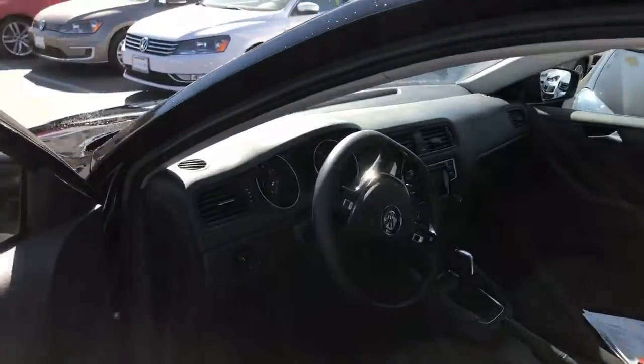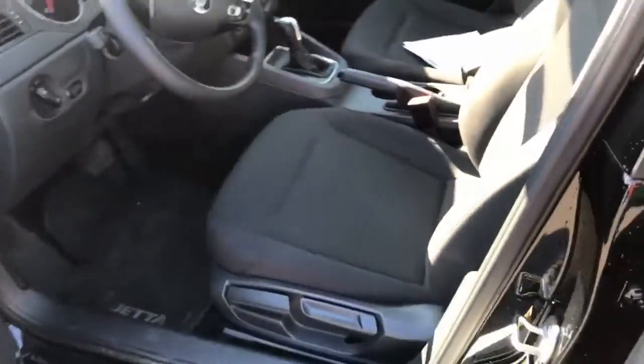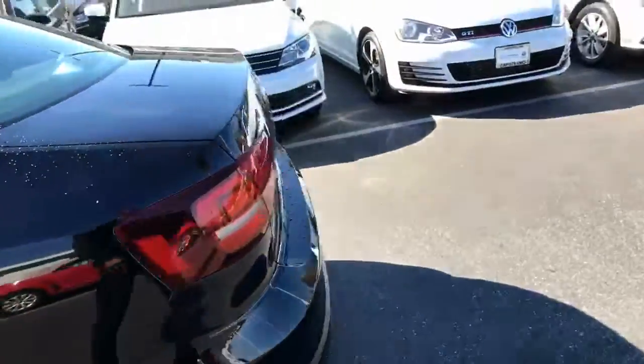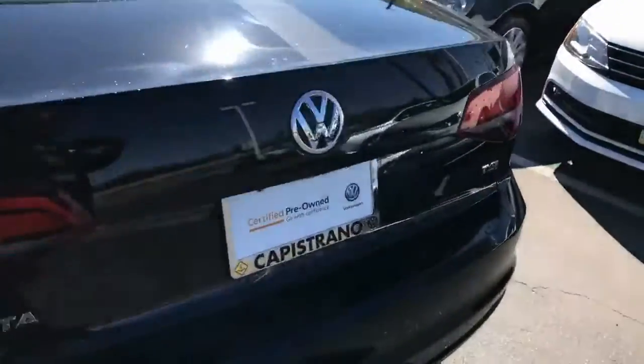Here's the interior of the car. S will always have fabric seating. Plenty of rear space for your passengers and a nice large trunk. This car is certified. It is pre-owned.